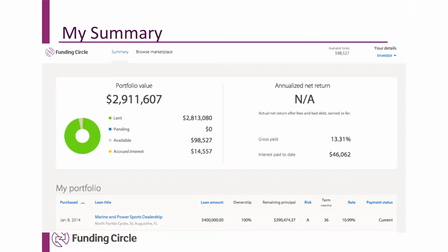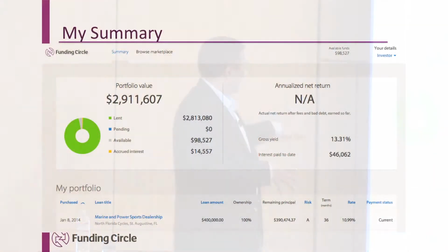All this information is calculated in real time, so you as an investor will always have this information at your fingertips. If you want to dig deeper into your portfolio, the loan that you just purchased will show up under the My Portfolio section. You can click down into the loan and get more details.